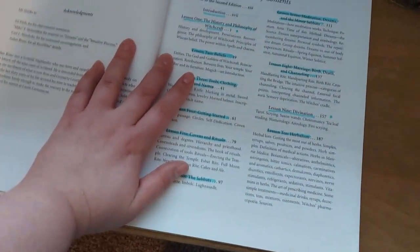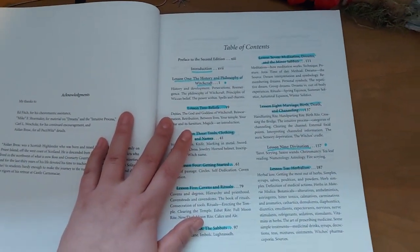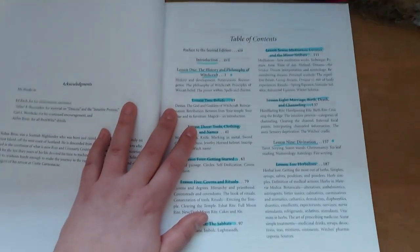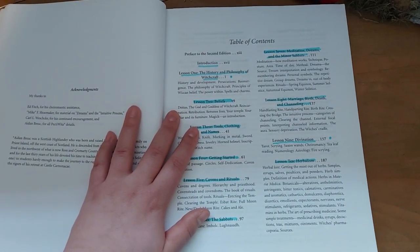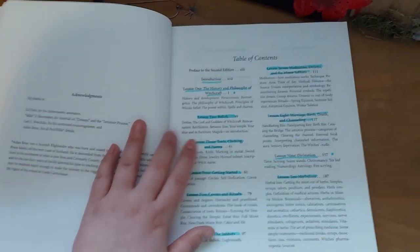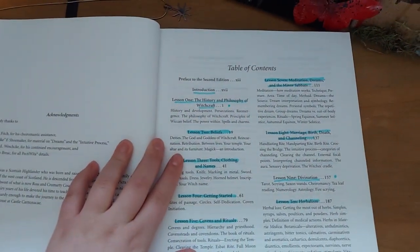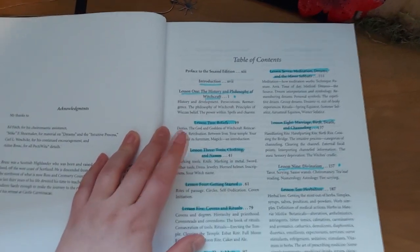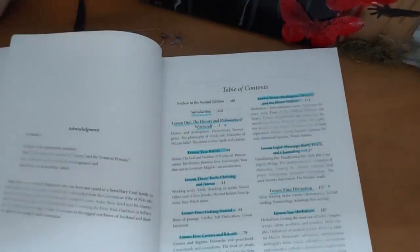Lesson 2, again, beliefs. Because this follows more along the lines of Gardnerian witchcraft and Seax witchcraft, which is Anglo-Saxon, there is the general belief of the horned god and the triple goddess. So if you want to practice with other deities, or any deities at all, because that's not actually needed, this is still helpful, as it goes over just the basic belief of the Lord and the Lady, which is very common in a lot of practices. But just know that you do not have to stick to the book 100%. That's just not necessary.